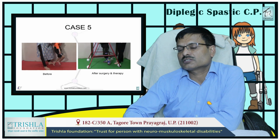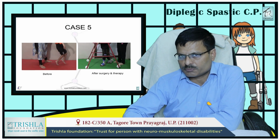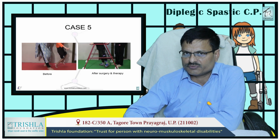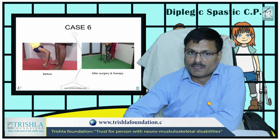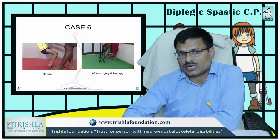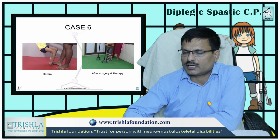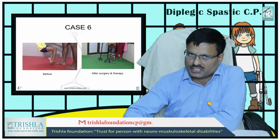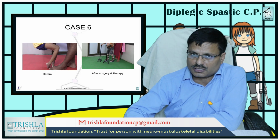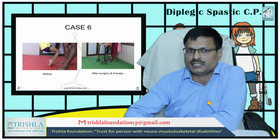He underwent hamstring muscle transfer from below the knee to above the knee, followed by intensive therapy for 5 months. Now he is fully independent. Another case also has the same problem, the commonest gait, but nothing was done in the calf muscle, only at the knee joint. There is a transfer of semitendinosus followed by plaster. Now after 6 months of therapy, he is independent.